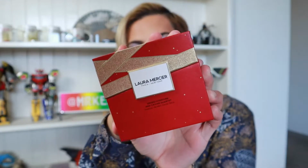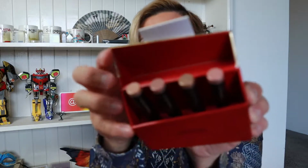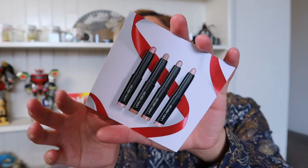This one is the Grand Overture Mini Caviar Quartet. Oh, look at that. And those are the colours. Again, I'm not going to open everything because I don't want to ruin it. I want to take photos. Where is that card? So that's what they look like. I am really, really interested to see how they are going to perform on the eyes.